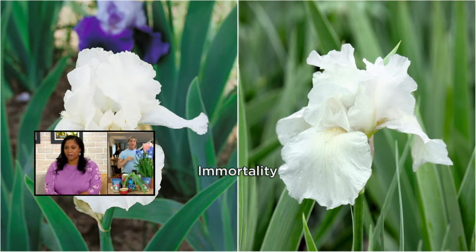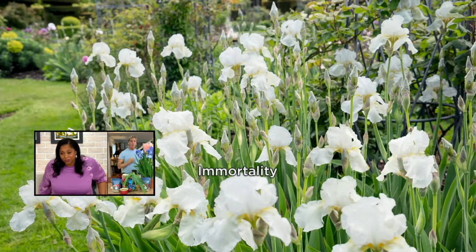And immortality, that's the oldest and the very first of the reblooming irises. And it was discovered in an old cemetery. Wow. And they've named it Immortality. It's pure white, just heavenly. And yeah, it is the best of all the rebloomers. I see it in old gardens around here in Westchester, Pennsylvania.